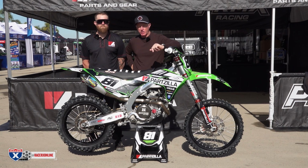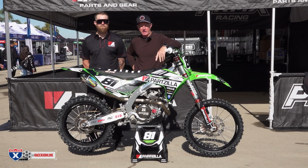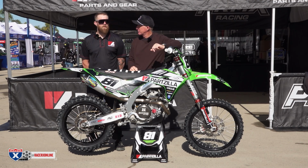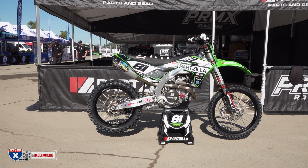So Joe and I have been discussing Cade's bike. He is the mechanic for Cade Clason, of course. Cade's been doing really good so far. I mean, we're here early third round, and he's making main events, which is very hard to do, being, I guess, a privateer team. So yeah, privately owned team. Julian is the owner of PRMX.